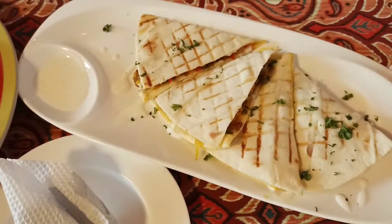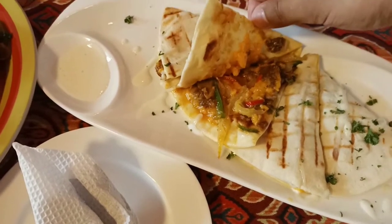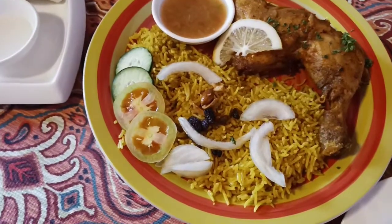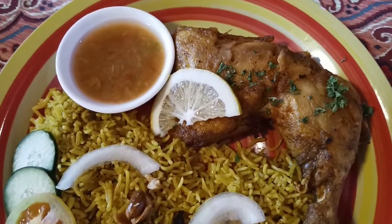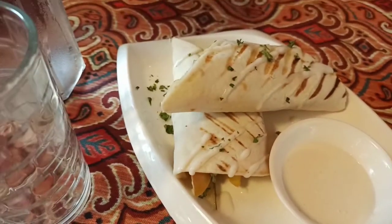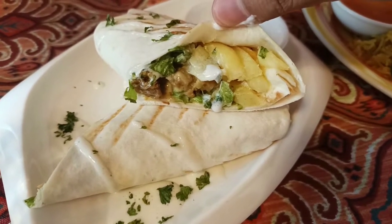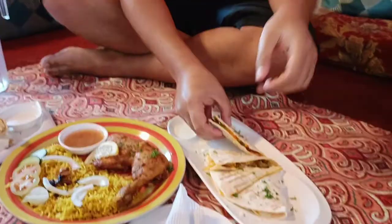So this one is the kabsadilla. Look at that, wow. My god, looks so awesome. And this is the kabsa chicken. Wow, look at that beautiful rice. Chicken looks great. Of course, let's not forget about the beef shawarma. Yes, look at that. It has some fresh fries, a beef, lettuce. I'm not sure what kind of sauce that is. Probably some garlic mayo, onions. Looks great.